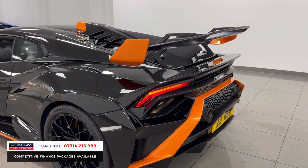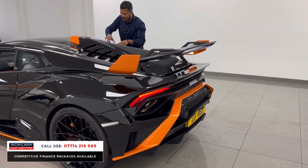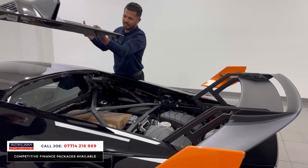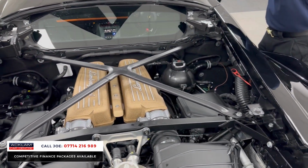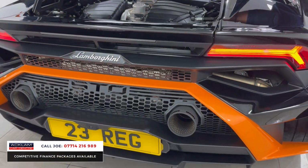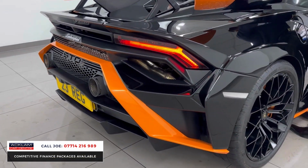Jason, show me this quickly. So I already unhooked it. Now I want to quickly give you a sneak peek in here because you get a special key to unlock these. Just have a quick look at that there. You've got a lovely powder coated sort of gold finish to the engine bay, engine top there. It's just a cracking finish, but it's a mid-engine, 5.2 V10, absolute powerhouse, complete track car, that's what it is.